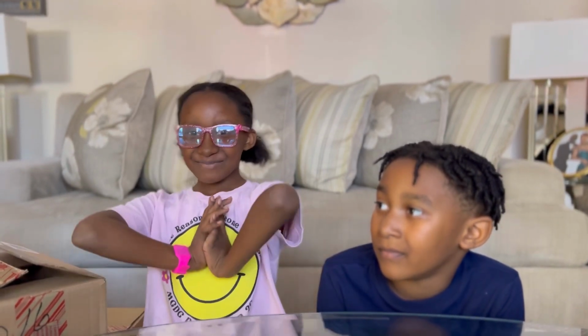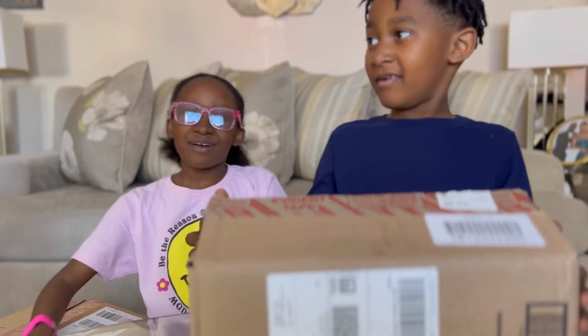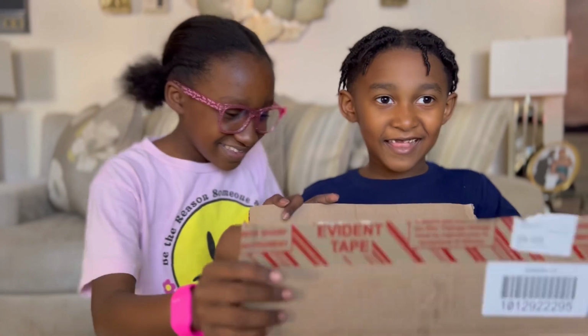So on this channel, we will be unboxing clothes, shoes, toys, maybe even groceries. We do not know. Hopefully not anything bad. But we will be unboxing these two boxes right here. Now we both have things in both of these boxes, so we're gonna go ahead and open them. We are unboxing from Adidas. Okay, let's check.